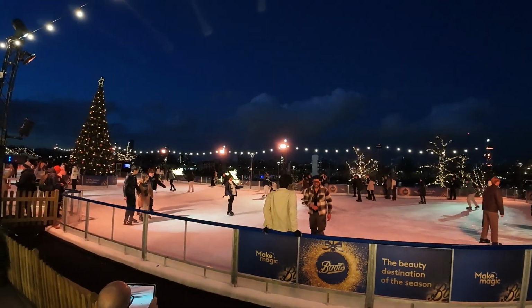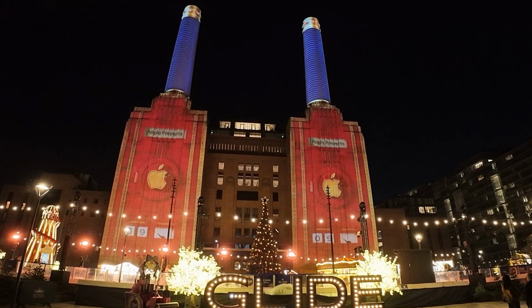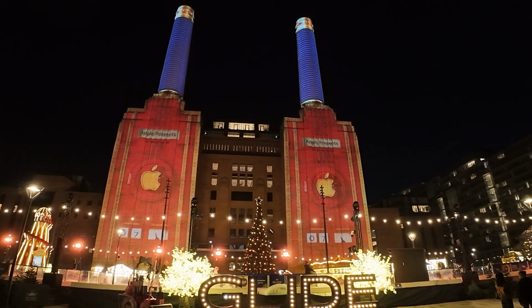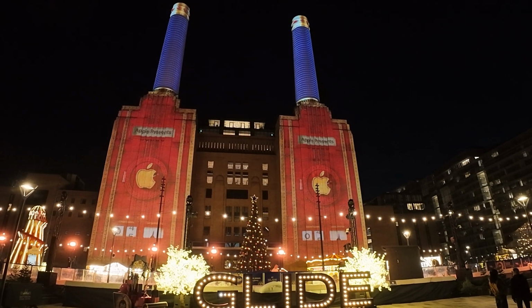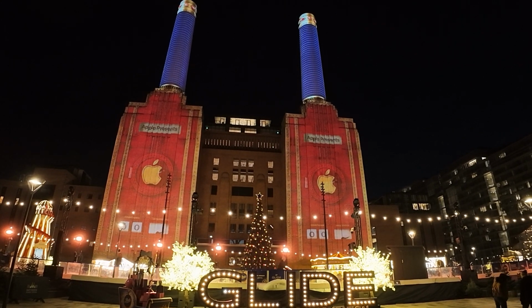Right, let's show you what they're projecting onto the side of Battersea Power Station this year. And are you ready? Just watch that countdown. 2, 1, and here we go.